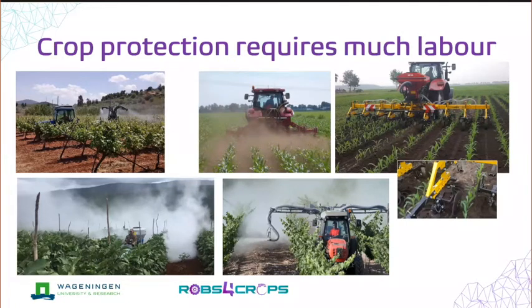And on top of all that, it's often migrant laborers that perform this work, and now with the pandemic, it's difficult to get these people to the place where they need to do the work. So there is a real imperative to replace this human labor with robots.